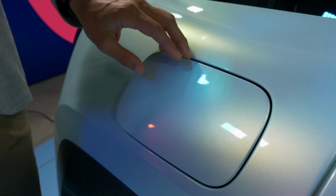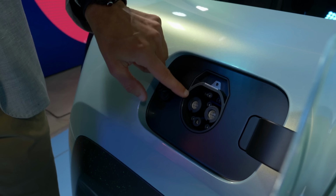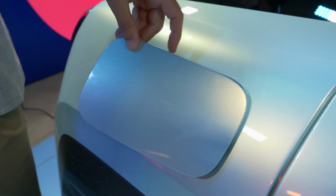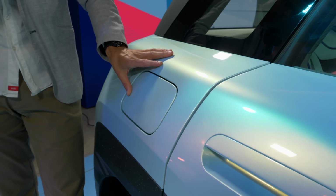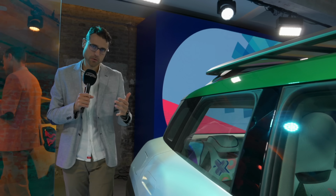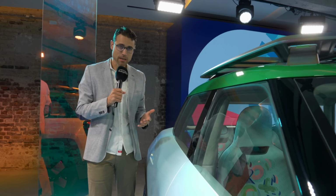Let's take also a look at the electric side of this vehicle. Recharging here, passenger side in the rear. This is the Chinese plug, by the way, because originally this car was supposed to be aired in China, but we are here in Germany for you today. And we do not have the specific details as for recharging, battery capacity and range and so on. We will deliver that to you at a later stage.